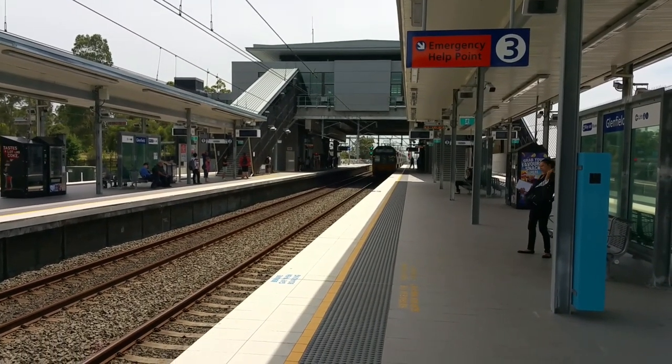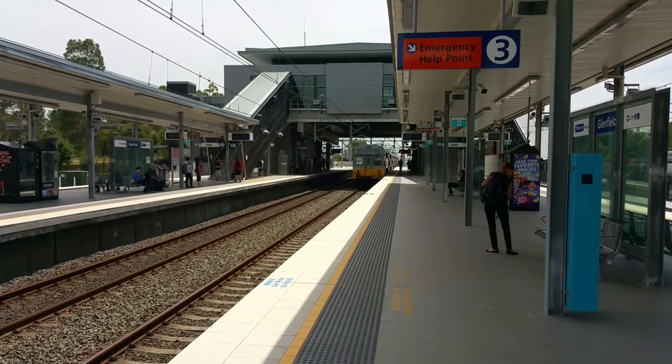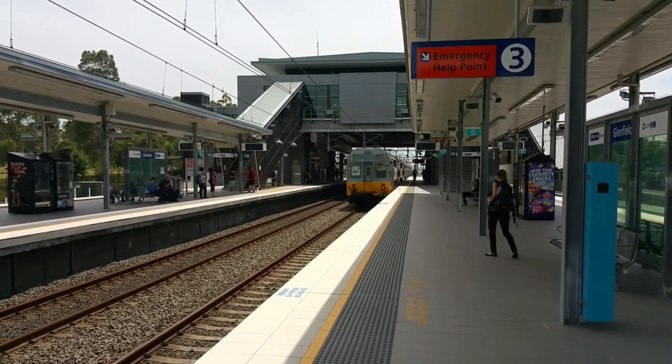And we've got a CSET arriving on platform number 3, Leppington service. Leading half is C2.